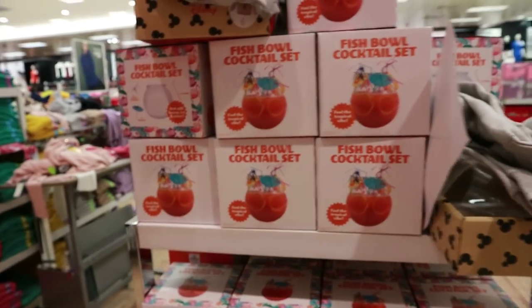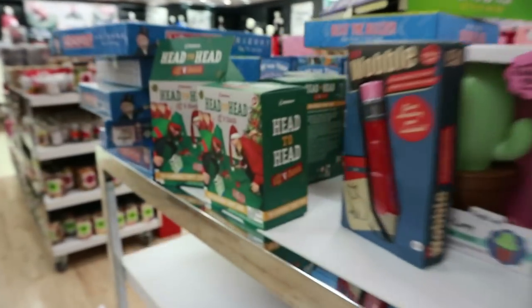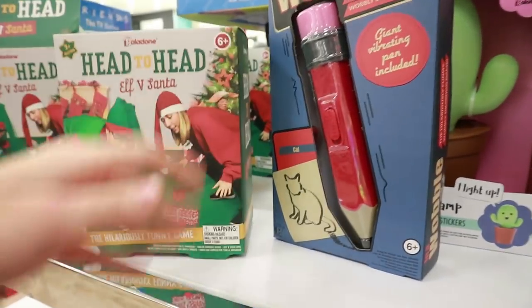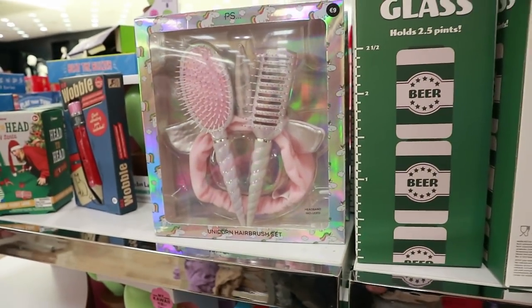A fishbowl cocktail set. I think these are my type of gifts. I need a few of these. What is this? Head to head. Elf versus Santa. And that is 8 euro. A really cute little unicorn gift set there. Hairbrushes. That's just 9 euro.